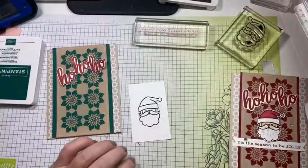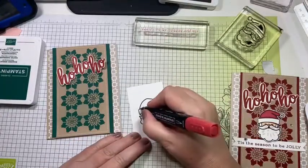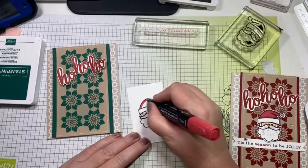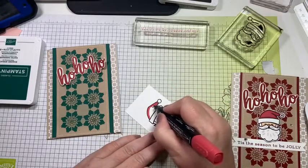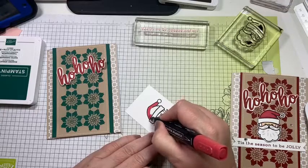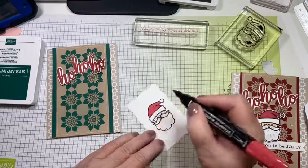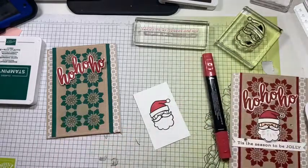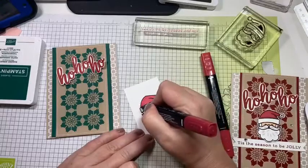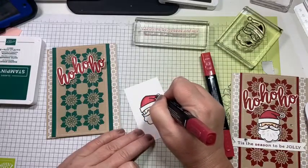Okay, so I'm gonna color this. I'm just gonna color it. I'm gonna do it really quickly, guys. So this is my cherry cobbler. And just gonna do this. So that's the light cherry cobbler. I will bring in a little bit of the dark. I'm just gonna use the nibby end here and I'm just gonna go around the outside.